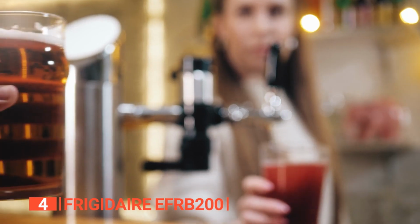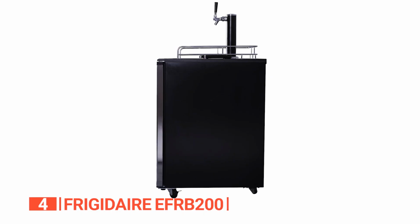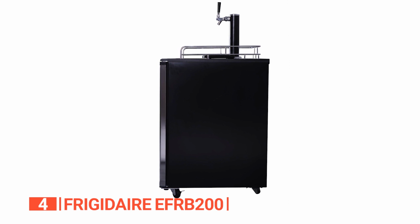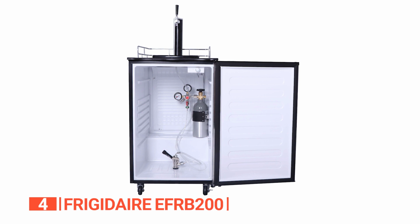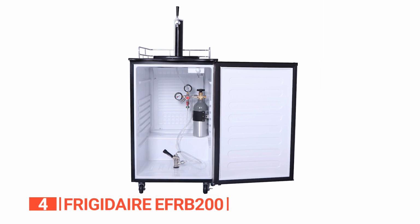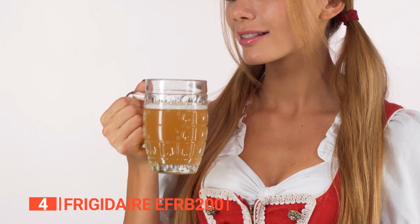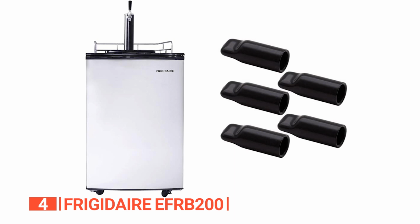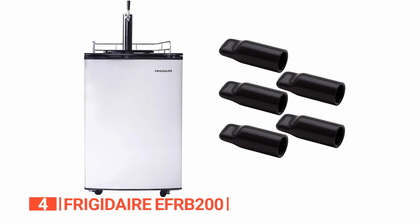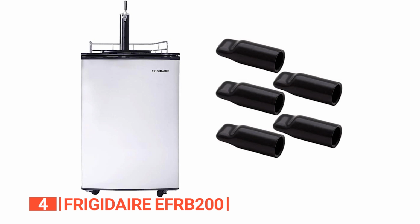EFRB200. If you've been on the quest for the ultimate way to serve up ice-cold, refreshing beer, this exquisite stainless steel Kegerator is for you. Prepare to be dazzled by its tempered glass door proudly displaying your collection of frosty brews. Equipped with 2 chrome-plated brass faucets and digital temperature display, it ensures that every sip is enjoyed at the perfect temperature. And with its versatile capacity accommodating 4 different keg sizes, from slim quarter barrels to 6-barrel kegs, you'll never run out of options.